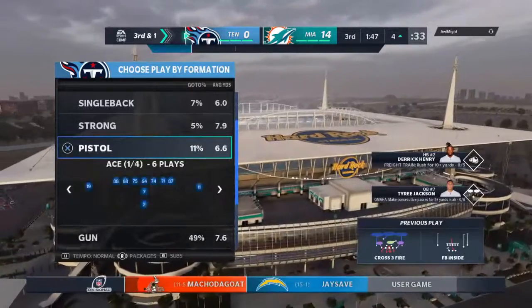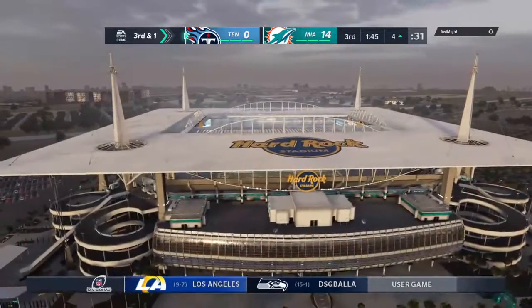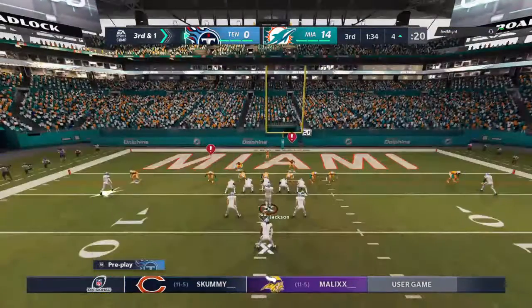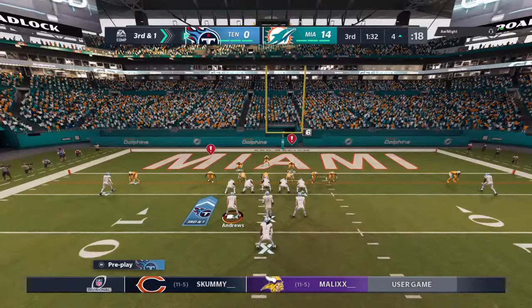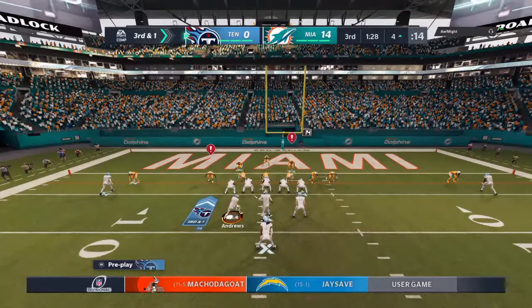So a decent deficit at this stage in the second half. 4-down territory? No doubt about it. There's not a chance that he hasn't looked ahead and said, okay, if we gain yardage on this play, this is what we'll do going forward. If we lose yardage, this is the play call that I'll have ready.